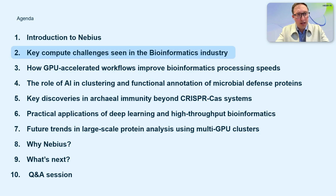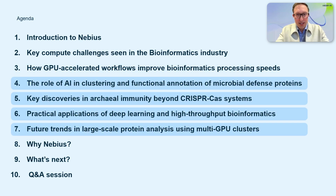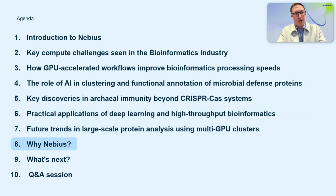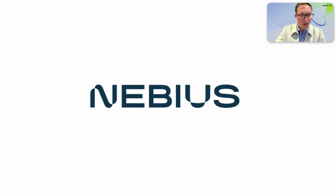Then we'll talk about the challenges that we've seen in the bioinformatics industry in general, how GPUs can be used to improve that. We'll talk about some of the work that Arseniy has been working on, and we'll make it interactive. Then we'll talk about why Nebius is a perfect choice for a lot of the computational work that Arseniy has been working on. And we'll talk about what next, and we'll finish off with a Q&A session just at the end.